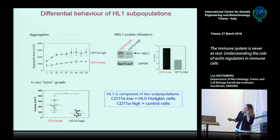So we do believe that it suggests that HL1 patient cells are composed of two subpopulations. The CD11A low is the sort of HL0 Hodgkin cells, and the CD11A high are the control cells. And if you remember now, HL1 was the patient that was treated in 1986, which is a quite long time ago. So what we suggest is that the CD11A low cells are a characteristic of the pre-lymphoma cells, and that they are coming back after treatment.